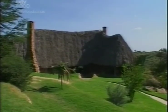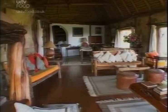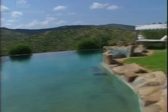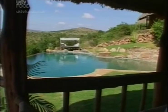Barana has been in the Dyer family since the 1920s and was originally run as a working ranch. It's only in recent years that the family has developed the lodge into a safari business, complete with all the luxuries that their visitors need in this heat, like the shaded terraces and the spring water pool.